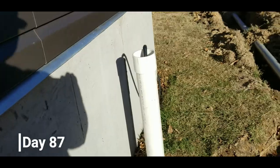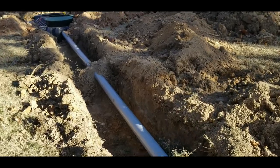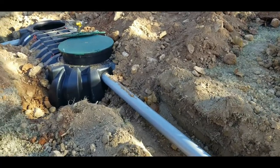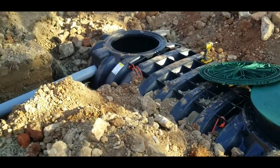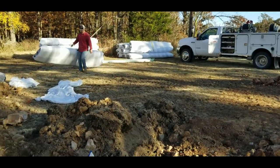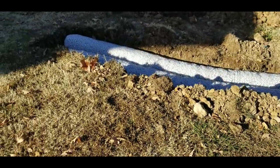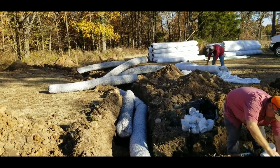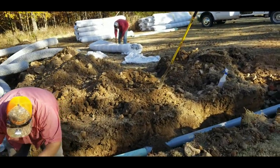So today they are filling up the septic tank with water. This will keep it in the ground when it freezes until we get in the house and start using it. So they will be installing 300 feet of lateral line.